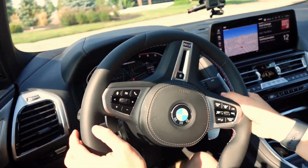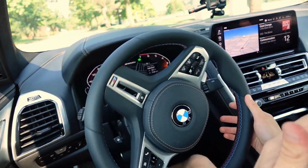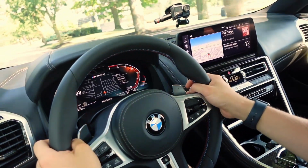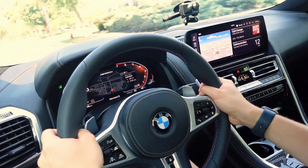I wish that since this thing had the carbon fiber trim and you're paying the extra $300, you'd get the carbon paddles or at least a carbon steering wheel, but to each their own.